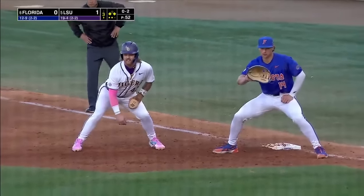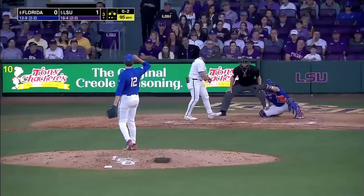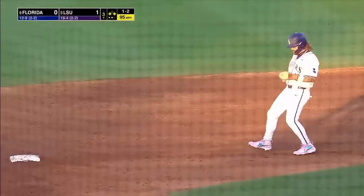Lynn, I'm going to pick on Tommy White a little bit here. I mean, it's not softball. You can get a lead. Well, he's off and running.